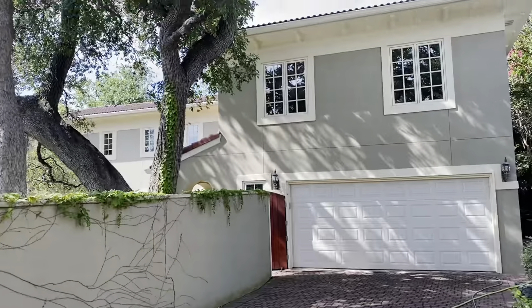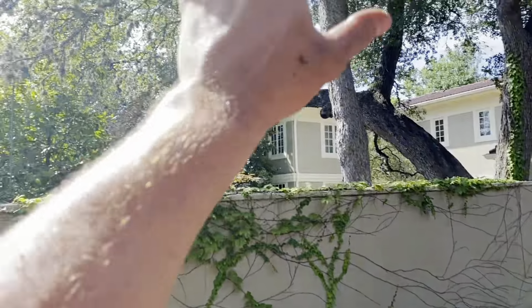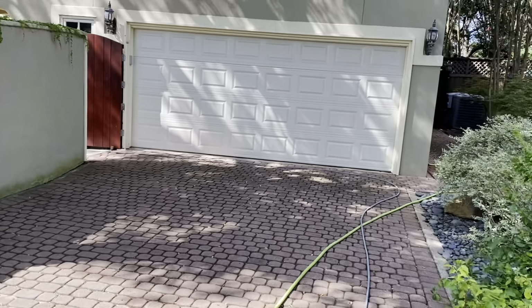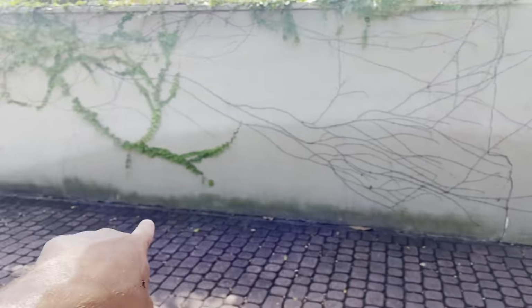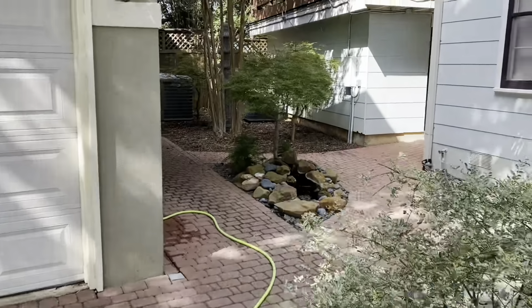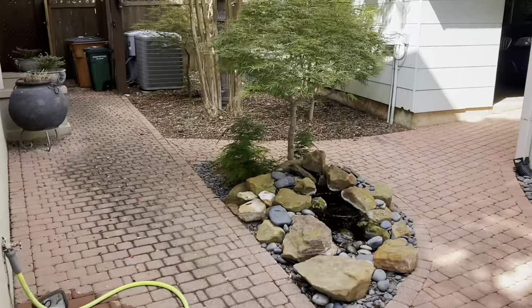All right, guys, we are moving right along. This is the back side of the house. We went ahead and did that whole front side. This is where all the kind of pain in the ass part is. Big driveway section here. We'll hit this area, which is kind of stucco. And we got to clean this area over here.